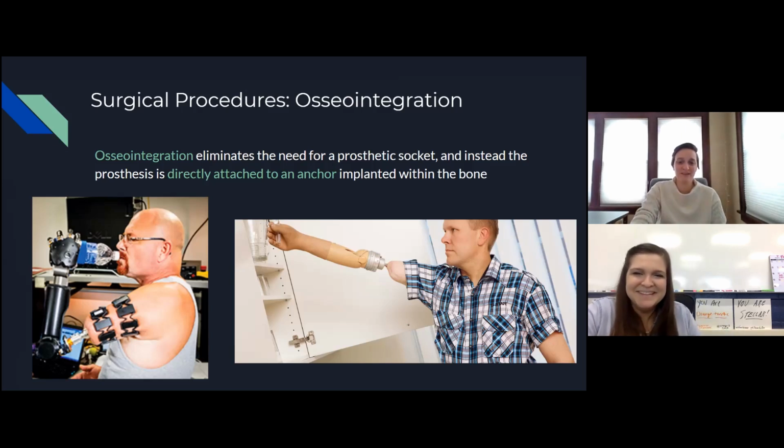So interesting. Love it. Kind of scary. Interesting, a little scary, but it's a really interesting technology and surgical procedure.